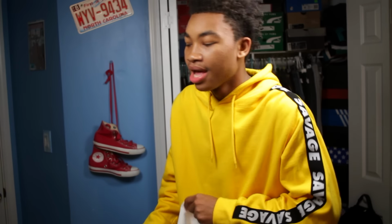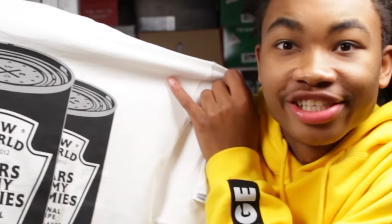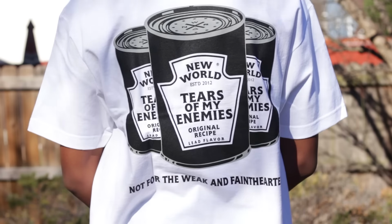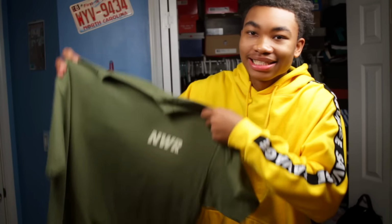But like I've been saying, my favorite part about this shirt is the back of it because boom, there you go, more print. Just dope looking print in my opinion. As you can see, it has that dope little graphic on it and it says New World Established 2012, Tears of My Enemies, Original Recipe, Lead Flavor, and then at the bottom of it, it says Not For The Weak and Faint Hearted. I just think that this is dope. The message is kind of here or there. It depends on how you feel about it, but I just feel like this shirt, in my opinion, is super dope. And like I've been saying, I picked this one up in a size large, and in my opinion, you just can't go wrong.